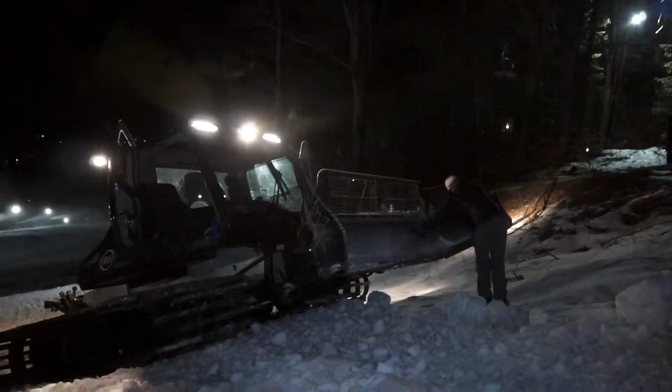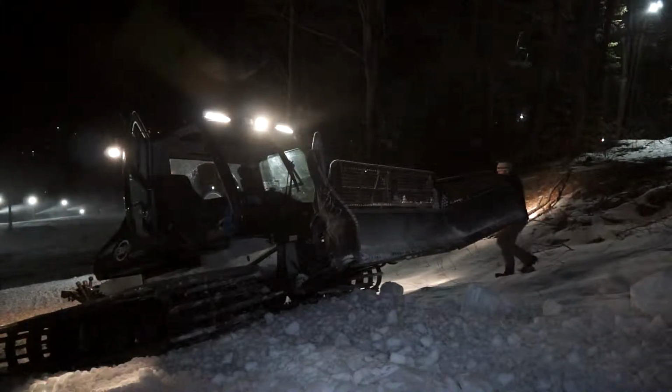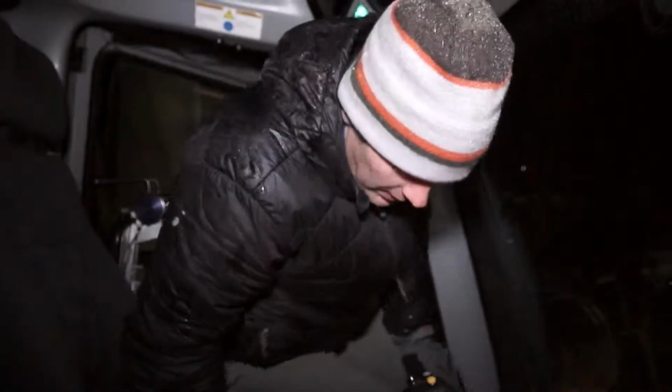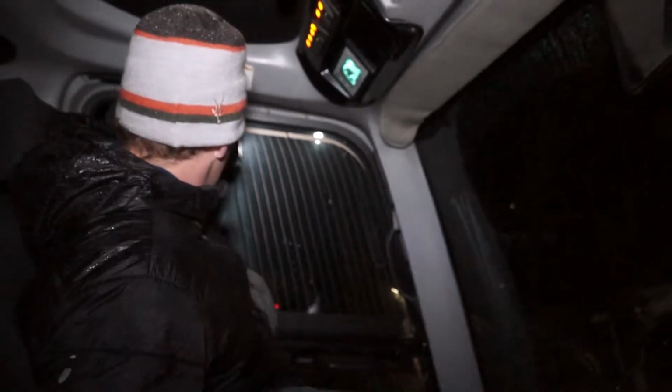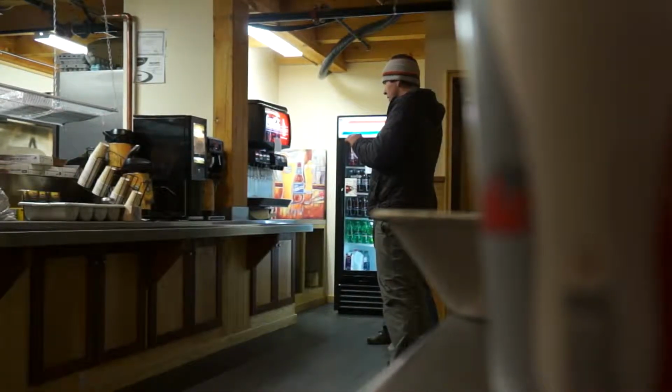After about an hour, John has fired up all of the snow guns on the competition trail and returns to the groomer. Now that all the snow guns are operating, John checks in at the base lodge for a quick bite to eat, and then soon goes back to work well into the night with his crew. By 3:30 a.m., all of the machines are working near perfectly, and the area is being buried under a man-made snowstorm.